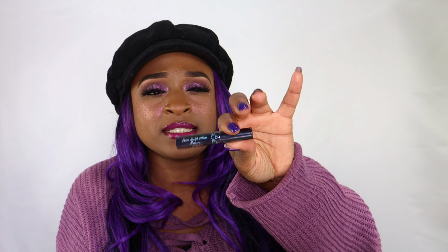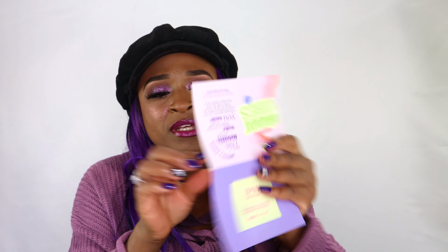The next thing I have in here is a Ditto mascara. I've never heard of the brand Ditto. It's this Extra Scope Volume Mascara by the brand Ditto, like I said. I'm gonna keep this because you can never have too much mascara. And this was the card, but they don't really tell you prices and stuff when you get the card.